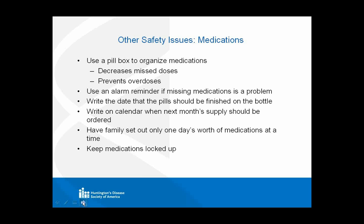Writing the date that the pill should be finished on the bottle can be helpful, as well as writing on the calendar when the next supply should be ordered. These two strategies help compensate for reduced organizational skills. Some families find that if they manage the medications and set out only one day's worth, or even one dose's worth, of medications at a time, this greatly reduces the risk for medication errors.